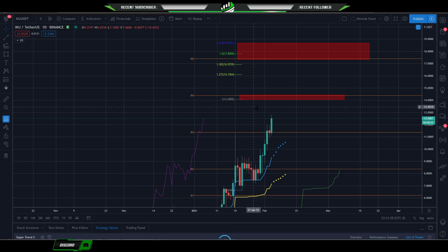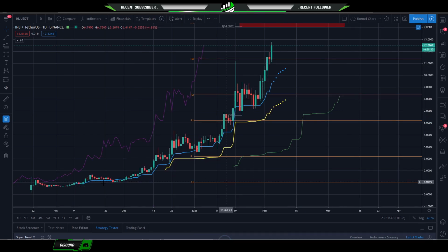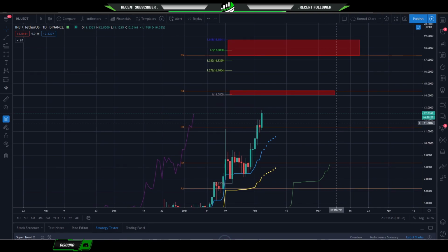If INJ continues on its trajectory, which, if you look at the overall history of this, there's no reason why these targets would be crazy targets or anything. It looks like it's headed there. But these are the areas where I would be looking for potential resistance and watch for reactions. So that's INJ for you.